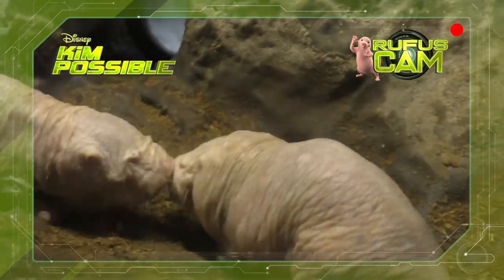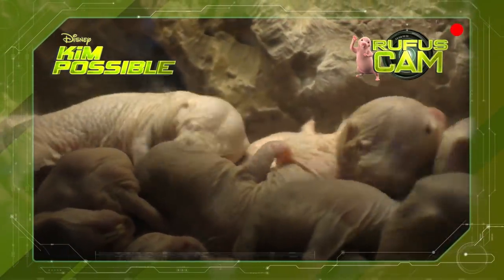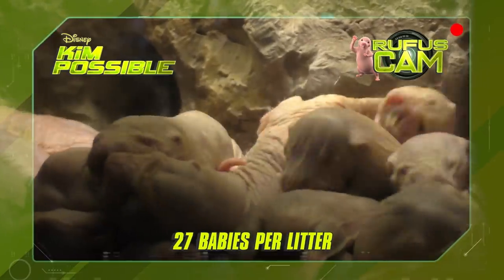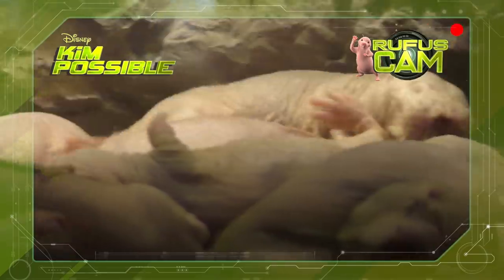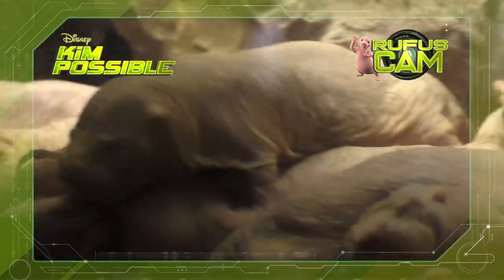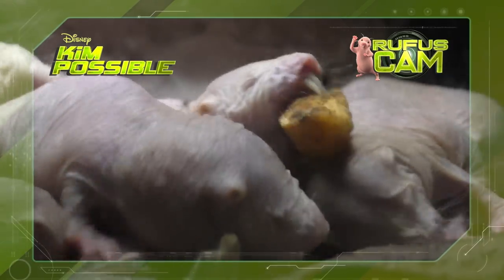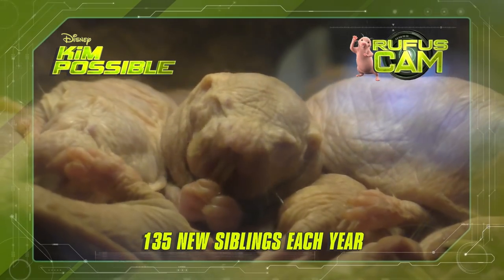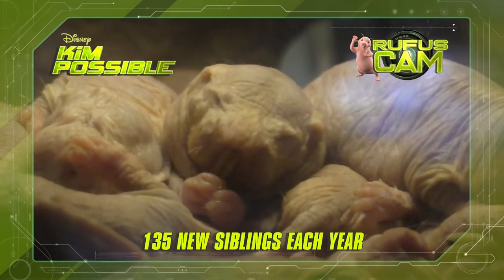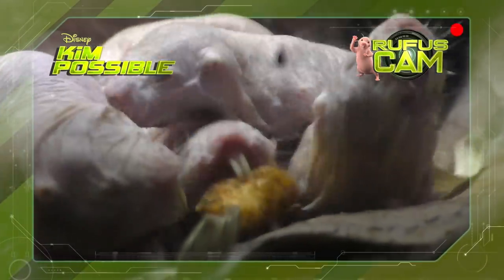Booyah! So the drama. She's also the only one allowed to reproduce and can have up to 27 babies per litter, up to 5 times a year. Have you seen my brother? We're all your brothers. Now that's what I call one very, very big happy family. With up to 135 new siblings each year. Good thing she doesn't have to drop her kids off at school. She needs a very big minivan.